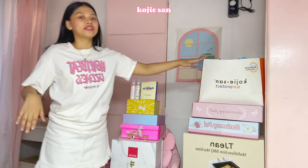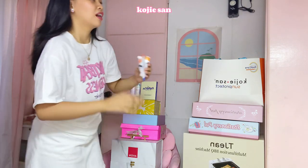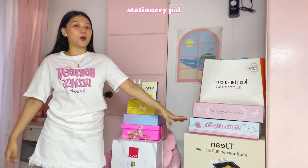So, ito sa Koji, sandwiches have here. Mga sunscreen, lotion, mga ganon. Ang bilis, yun na yun. And then guys, itong dalawa is mga stationery products. Kasi meron akong kakollab na international stationery brand na lagi sila nagpapadala sa akin.